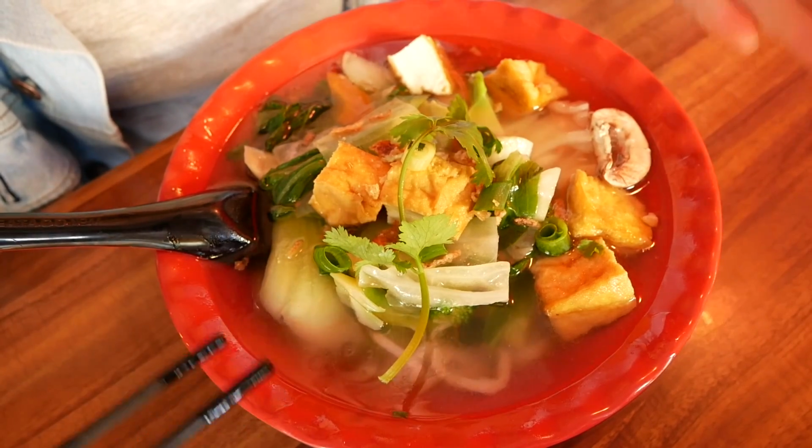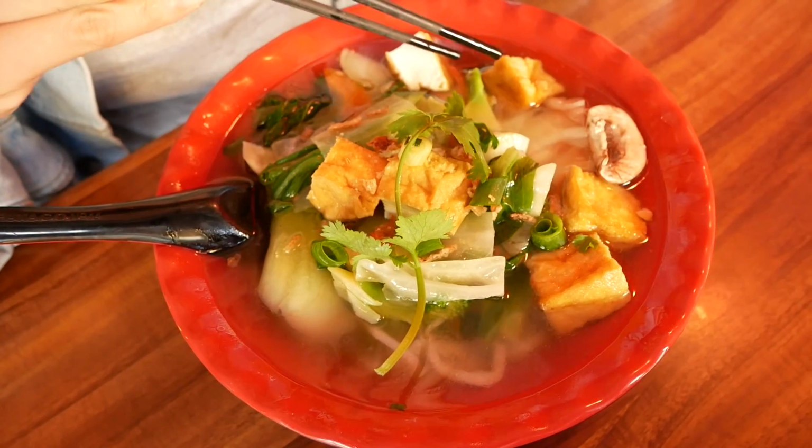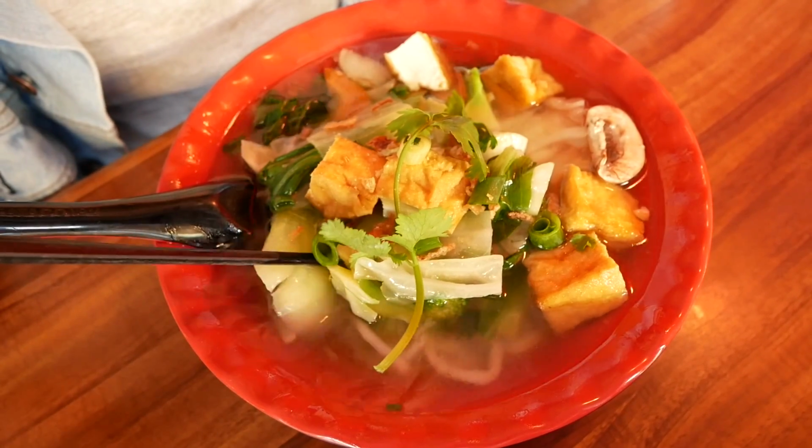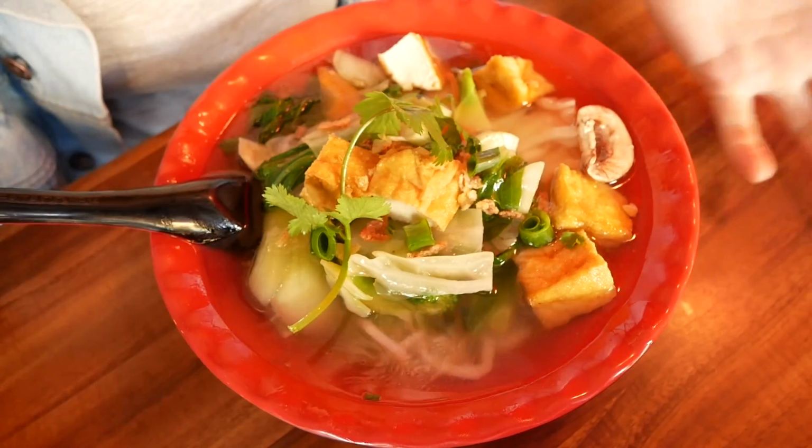Okay, this is the PHD pho. It's got tofu, mushroom, cabbage. I can see some broccoli stems. There's bok choy, and it's topped with some coriander, spring onion, and some fried onions.